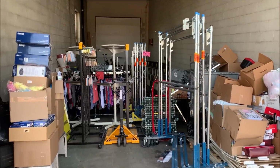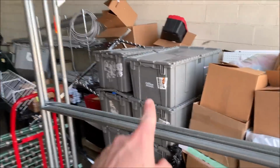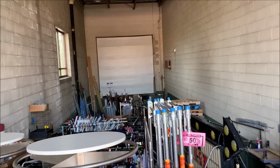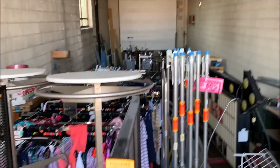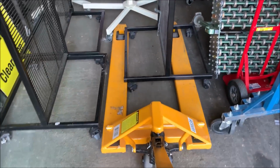So if you're curious, here's my loading dock and why I can't get a truck in it. Merchandise from Office Depot, from Shopko, a ton of fixtures. That's where the truck needs to go, way over there. There's also about 50 shopping carts in there, but I do need this. So my first experience with Uber Freight, not good so far.